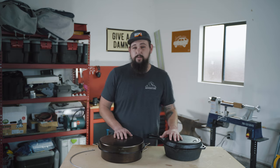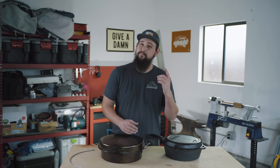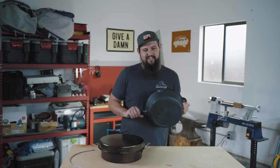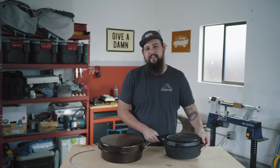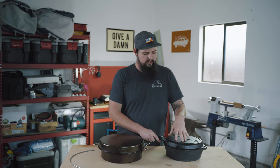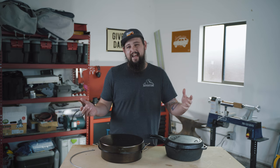Now, the key difference between the two ovens is really the material and the manufacturing process. Cast iron, well, it tells you all you need to know about it. It's molten iron coming out of a furnace that gets poured into molds, a process called casting.